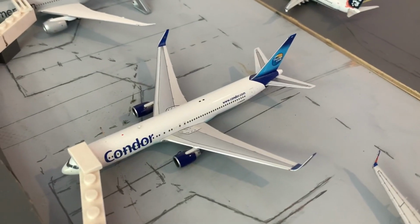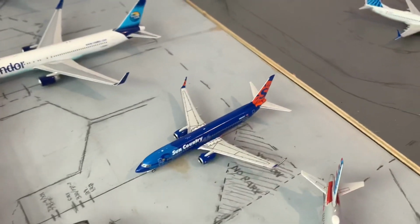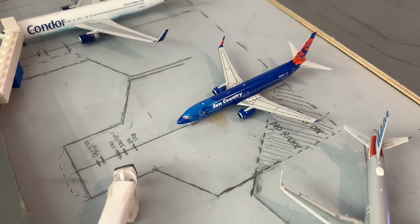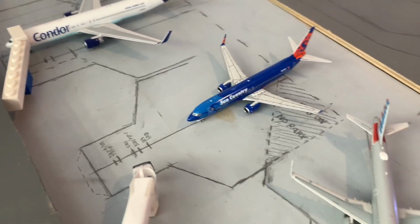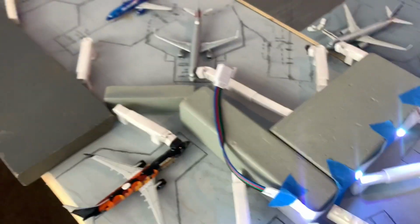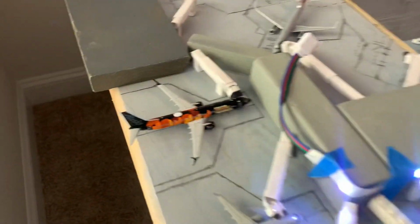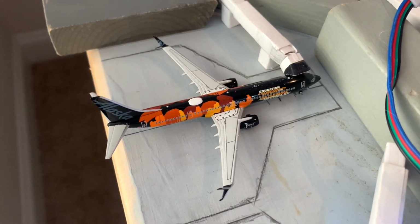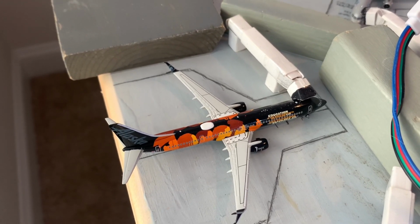Right here's a Condor 767-300ER. We'll be heading out to Frankfurt, in from Frankfurt. We got a Sun Country 737-800 just pulling into this gate here, and it is in from Aruba, and we'll be heading out to Green Bay, onto kind of the rest of the little wing here with American and the other Alaska. We've got a 737-900ER, new model, interesting one, and he is heading out to Portland at 5:45 and came in from San Jose 15 minutes ago.